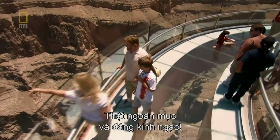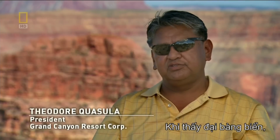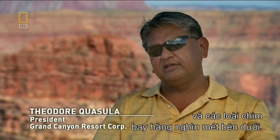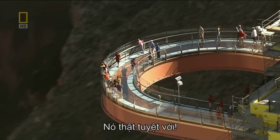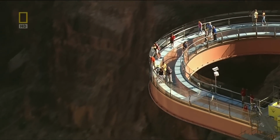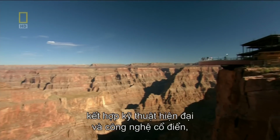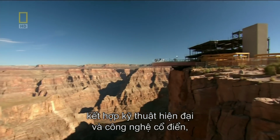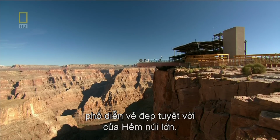It's breathtaking, it's unbelievable, it's just a crystal view. I think when you see eagles and other birds flying 1,000 feet below you, it's really awesome. This spectacular human achievement combines state-of-the-art engineering and ancient technology to showcase the eternal beauty of the Grand Canyon.